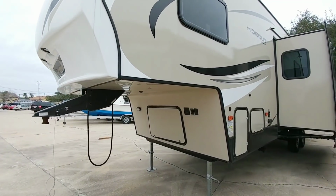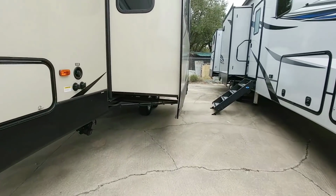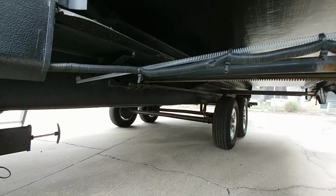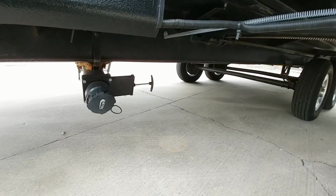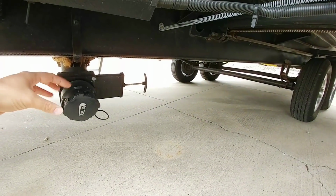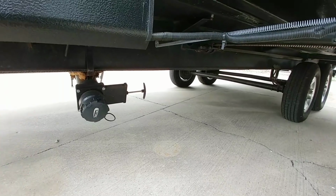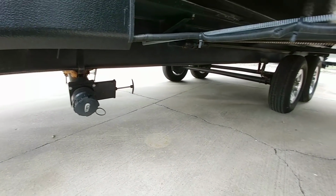Comes with your standard LCI pin box. This coach only has one slide, and it is a rack and pinion slide. Looking underneath, you'll see that it rides on a 10-inch straight I-beam frame. There's no drop frame to it. I love the fact that they're using this Valterra valve at the end of your dump, which means you don't have to worry about popping the cap off and a bunch of crud coming out because you cap it off right at the end, and that's very nice.